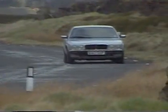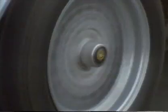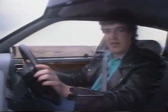They've beefed up the steering, fitted square-shouldered, low-profile tyres and huge, fat alloy wheels. This isn't a limo, it's a sports car. It's thoroughly, thoroughly, thoroughly good fun to drive.